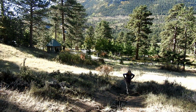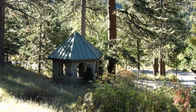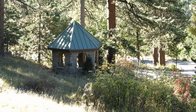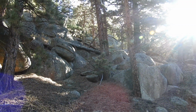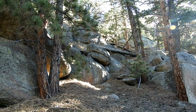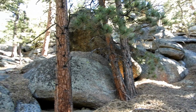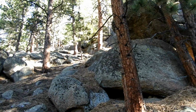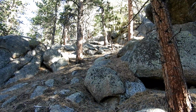So we're cutting in this trail that we saw right here, right next to that gazebo. Okay, we got a couple options here. We can scramble up over the rocks there, or we can scramble up over these rocks here. I'm thinking this might be the better way.